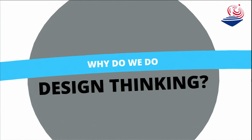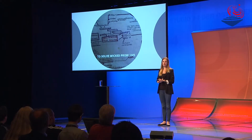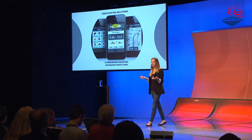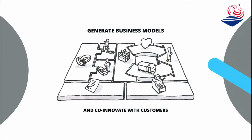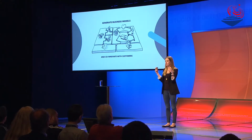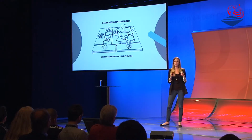And why do we do design thinking at all? First of all, we want to solve wicked problems. Second of all, we want to create better solutions. We want to maximize the value and minimize the waste, of course. And then, what's very important, we want to generate business models. We want to build a product, bring it alive. So after the design thinking process, the product innovation isn't over. You need to create a business model, of course, and you need to implement. And a lot of people forget that.